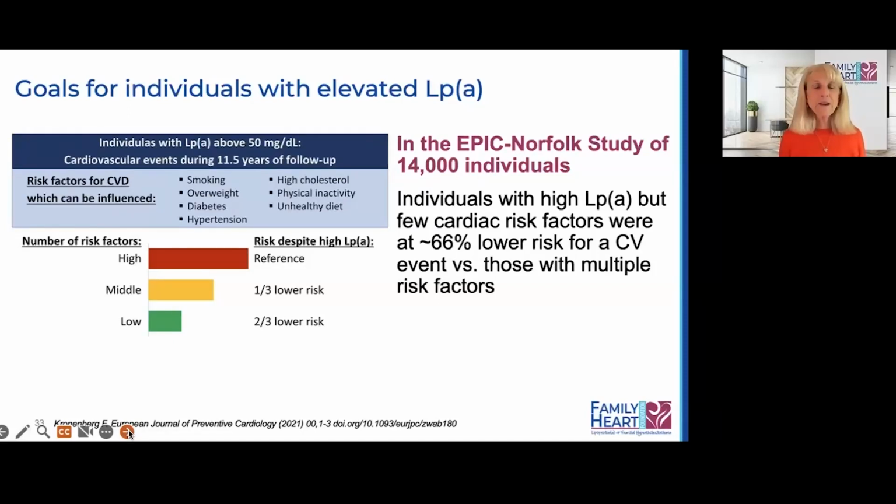And one of our advocates, the Family Heart Foundation has Lp(a) and FH advocates, and we now call them ambassadors. But one of our ambassadors, she was in her 40s, and she had a cardiac event. She had a heart attack. She had a very serious heart attack. She had a family history of cardiac disease. Her dad had an early cardiac event, but she actually attributed his early cardiac event to his type A personality. Type A personality could increase your risk, but that's not really what increases the risk. But that was the family lore, that it was his type A personality.